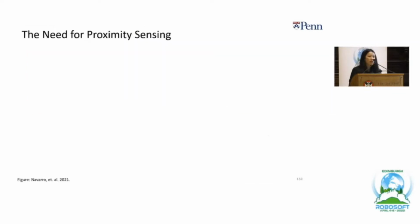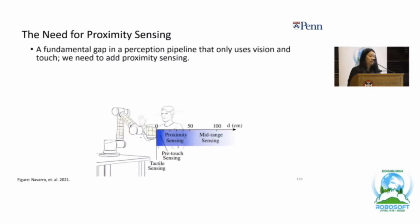And so you might be wondering, why do we even need proximity sensing? Because tactile sensing, especially soft tactile sensors, have already been widely accepted into the larger robotics community. And I would argue that because we still struggle a lot with dynamic and dexterous tasks, we actually have a fundamental gap in a perception pipeline that only uses vision and touch. I think we need to add proximity sensing.